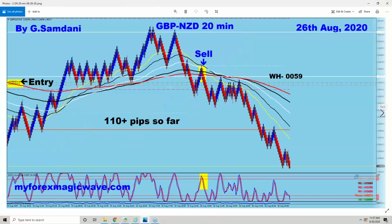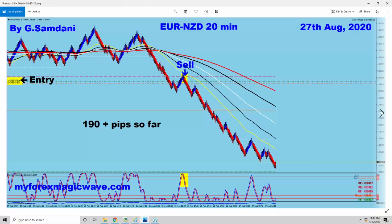So the next trade you can see, but most of them, you will see that's what the NZ dollar did to Euro as well, 190 pips. You see that the entry was here, right there on the 26th, and the trade was closed on the next day, 27th, because when I noticed that the NZ dollar is getting so strong, and this pair also moves a lot, you hold on to your trade when it is moving fast.